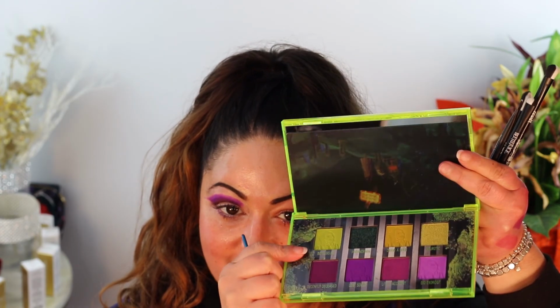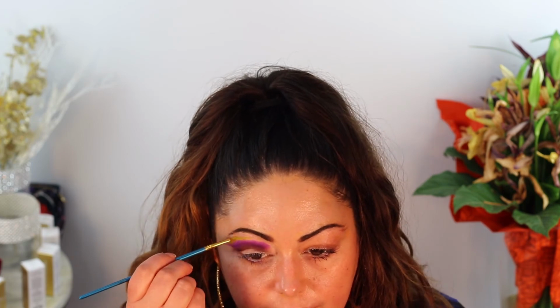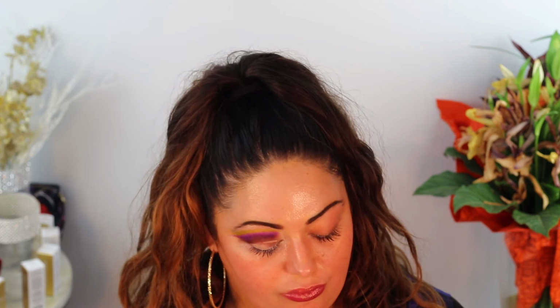Alright, now I'm going in with this bright green shade called Beetlejuice, I think it's called. Maybe I should have put a white base down first. Okay, so now I think we're gonna go in with this Utterly Alone pigment paint.